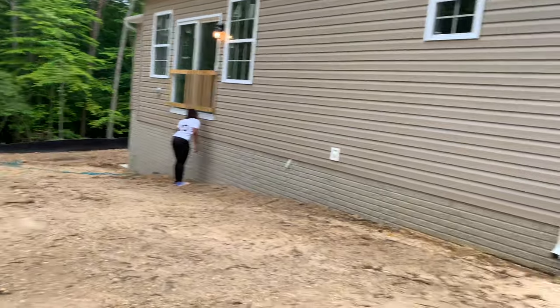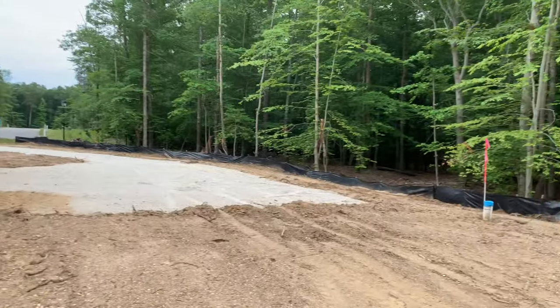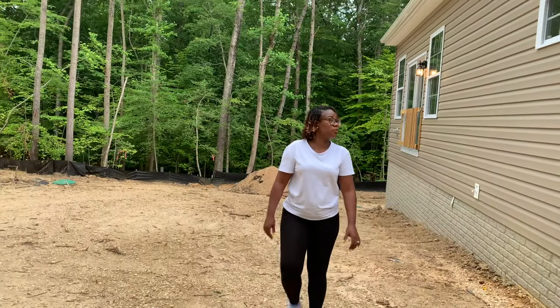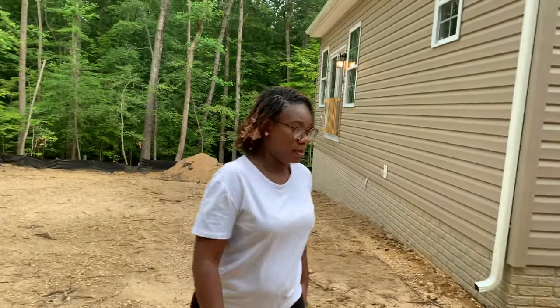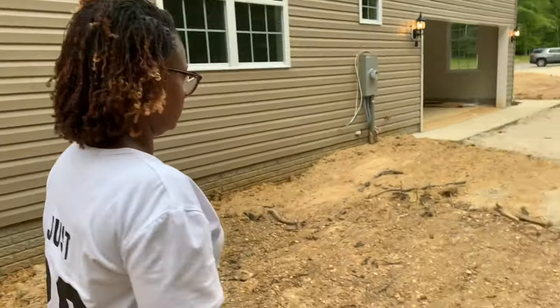Oh, no. Yep, we hate this house already. So, change of plans. We hate this house. That's from what I could just see, looking through the windows. Really? Yeah, I don't like it.